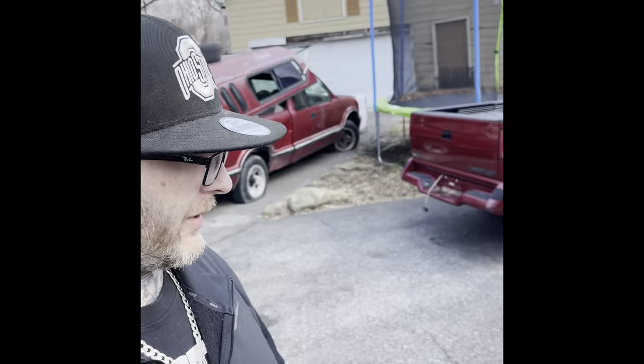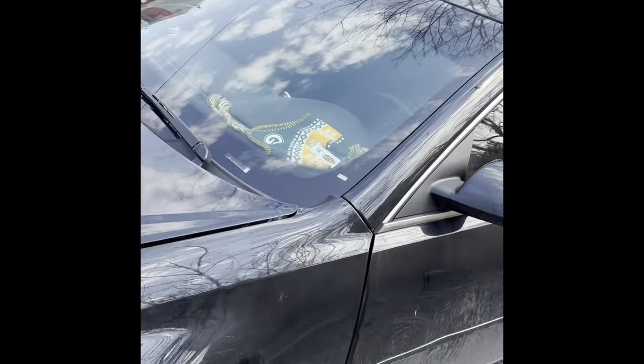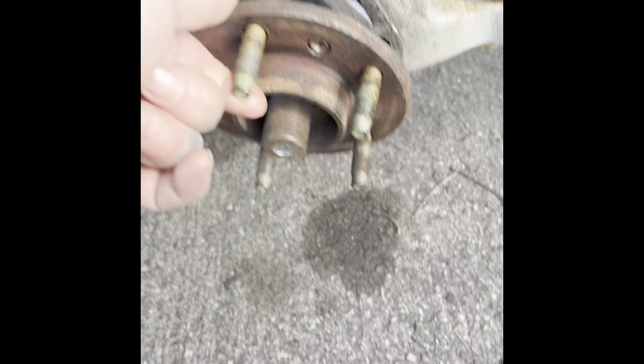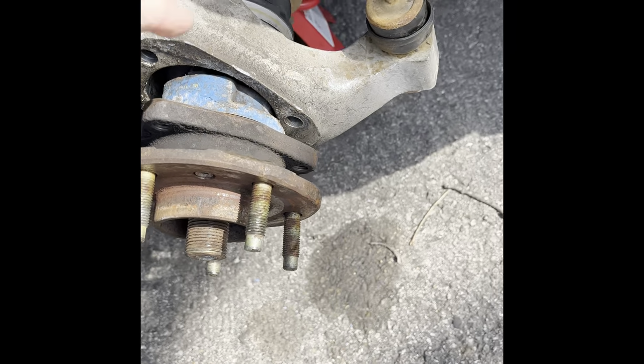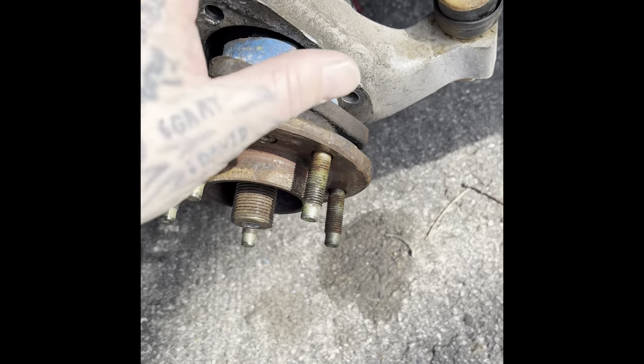And I'm going to get out and show y'all what I'm talking about, since it's sitting right here in the driveway on the jack stand. Alright guys, I'm here. I'm gonna go ahead and show y'all what I'm talking about real quick with this thing. See, if you look at it, like I said, the axle comes through the center of the hub. This is the hub right here. You see it? This part. This is the spindle. Axle comes through, hub bolts onto it this way.